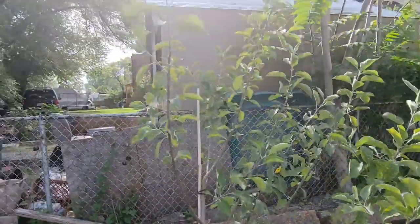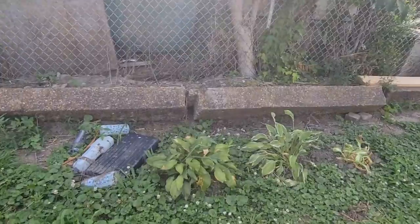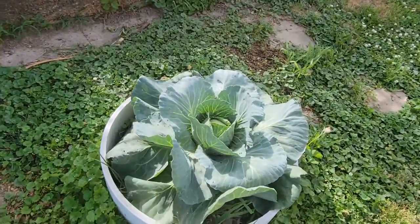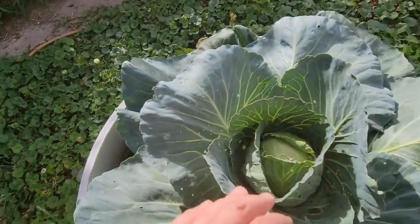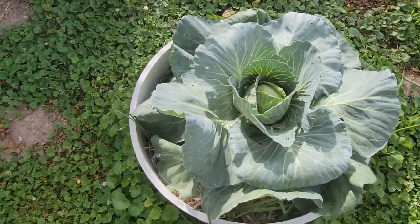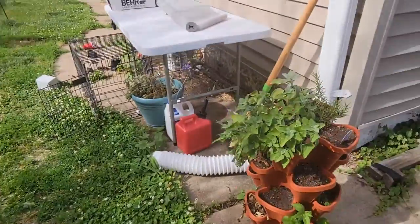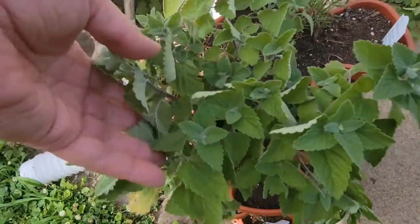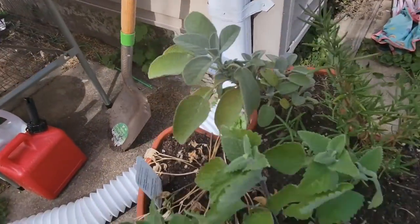This is my apple tree. I've got hostas planted here. And my gigantic cabbage. This is my biggest one. It's still growing. I'm just going to let it grow. Hopefully it'll get through this heat and still keep growing. That would be good. This is my catnip. It's going crazy. Lots of catnip. I watered this morning.